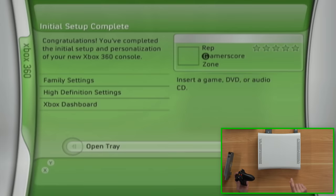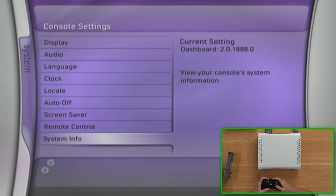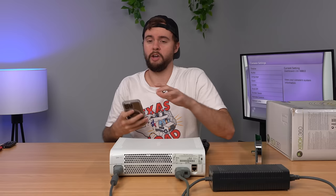But here we go. Oh yeah, Xbox Live, games, media, and system. And I'm trying to remember, there's one more tab that they actually did not add until a later update, I think. Dude, I'm curious, what are we on, 1.0 dashboard? What is this? 2.0.1.888. Let me look this up and see if this is the very OG dashboard, if there's anything before this. Yeah, so this dashboard version is the original one it shipped with.